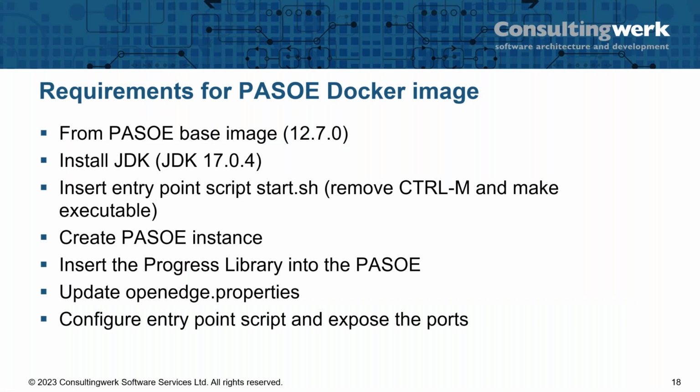So the requirements for the Docker image. Well, we need a PASOE base image. We can download that from the Progress ESD or from DockerHub. I will be using OpenEdge 12.7, and that implies I should use the JDK 17.0.4. We will need to insert the entry point script, the start.sh. My start.sh was developed on Windows, so it has carriage return line feed, and we need to remove the control M's to make it executable under Unix. Then create the PASOE instance and insert the progress library into the Docker container. Then update OpenEdge.properties, configure the entry point script, and expose the ports.